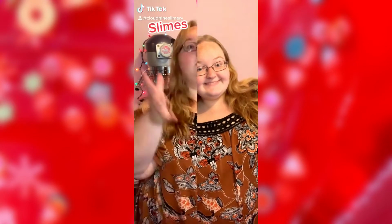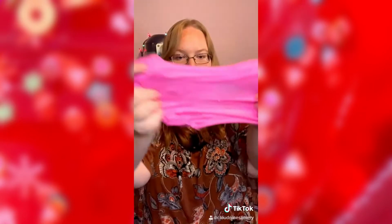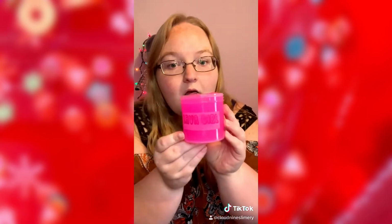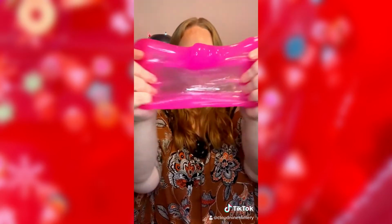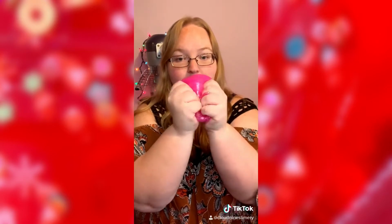Hey friends, let me tell you what I just stocked in my slime shop. First, we have strawberry cow scoop. It comes in this super cute box. It's a DIY clay slime and it turns into a slay slime once it's fully mixed in. Look how cute this charm is. Next, we have Lava Girl, which is a super duper bright neon pink slime scented like pink lemonade. This is highly, highly recommended right now.